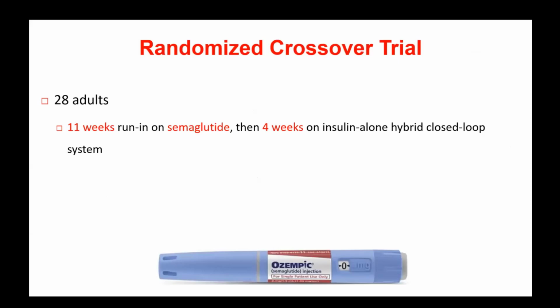So the other study I want to talk about is semaglutide, so Ozempic. So we have an ongoing trial. So actually, Melissa is running the study, and Michael Sukas. And basically, we're having 11 weeks run-in on semaglutide, and then we have 4 weeks on insulin alone hybrid closed-loop system. And the question we're trying to answer is that if someone is using a closed-loop system, how much glycemic benefit you get by giving them semaglutide?